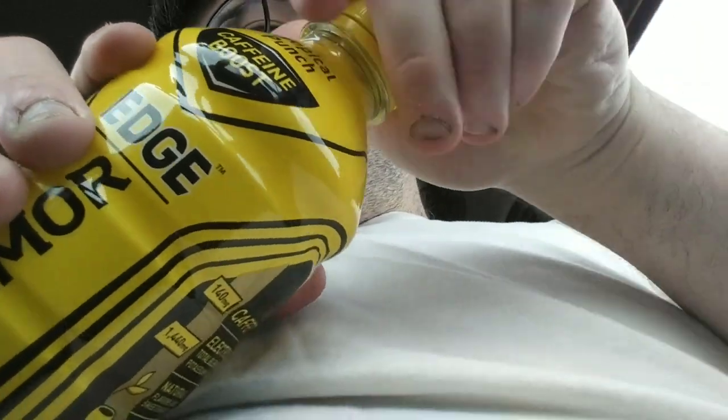So yeah. But anyway, my next review is going to be a drink I was surprised to find two nights ago. I didn't even know it was coming out. It's a new flavor of the Sparkling Ice Plus Caffeine Energy Drink. Stay tuned for that review.